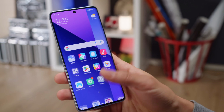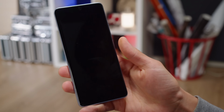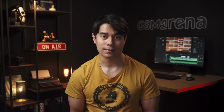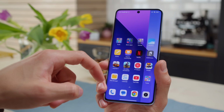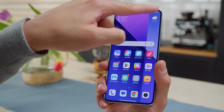You can wake up and unlock the Redmi Note 13 Pro Plus with an optical under-display fingerprint sensor. It's fast and reliable. The global variant of the phone comes with 256 or 512 gigs of UFS 3.1 storage on board, and that's not expandable through microSD. The interface of the Redmi Note 13 Pro Plus is Xiaomi's MIUI 14, running on top of Android 13. All of the Redmi Note 13 models will get an update to HyperOS later on.